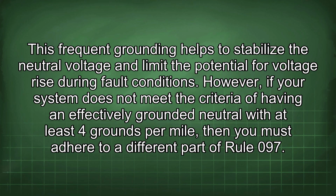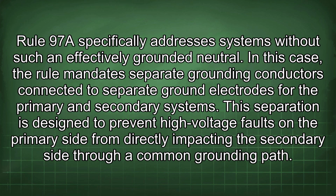However, if your system does not meet the criteria of having an effectively grounded neutral with at least 4 grounds per mile, then you must adhere to a different part of Rule 97. Rule 97 specifically addresses systems without such an effectively grounded neutral. In this case, the rule mandates separate grounding conductors connected to separate ground electrodes for the primary and secondary systems.